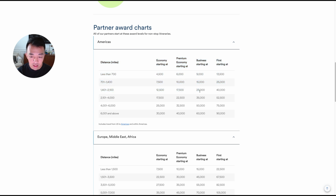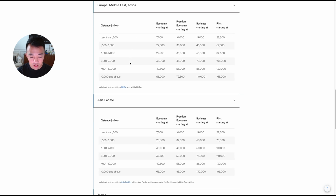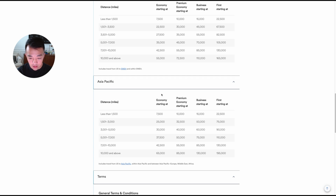And so it would be 25,000 Alaska miles. If I fly in economy, it would be 12,500 Alaska miles. So the further you fly, the more Alaska miles it's going to cost. This one's for Europe, Middle East, and Africa. And the one down here is for the Asia Pacific region. So I'm going to show you some fun examples of how to redeem Alaska miles to get to Asia.